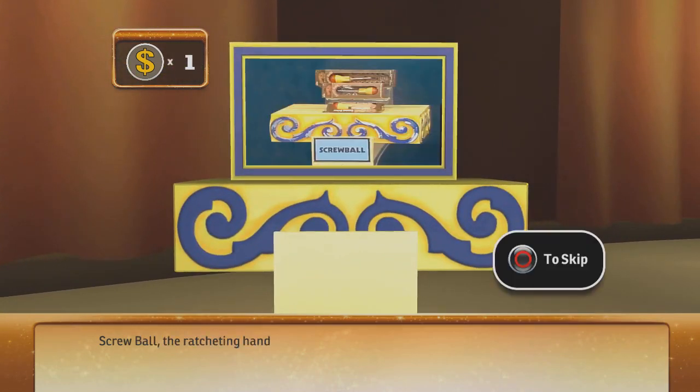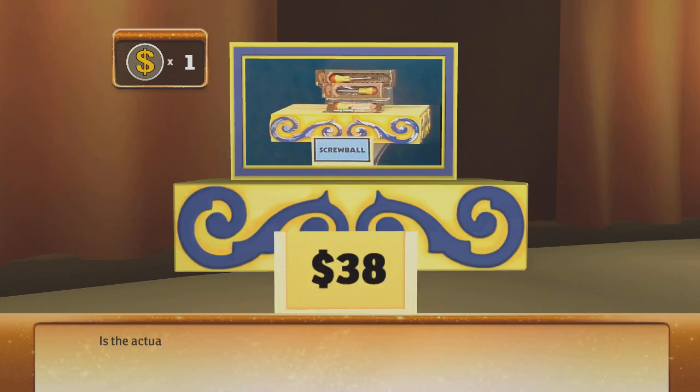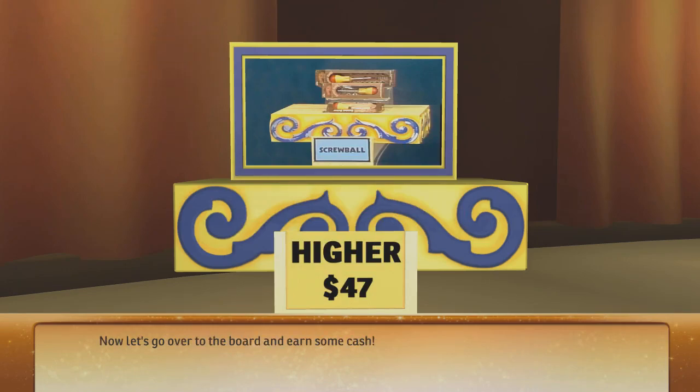Screwball, the ratcheting hand tool with changeable screwdriver bits and sockets, delivers big turning power with only a tiny twist. America's turning to Screwball. Is the actual retail price higher or lower? Sorry, you guessed wrong. Now let's go over to the board and earn some cash.